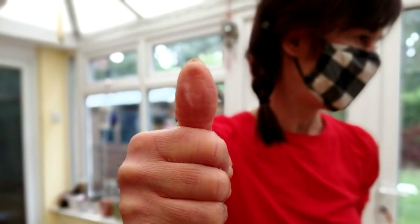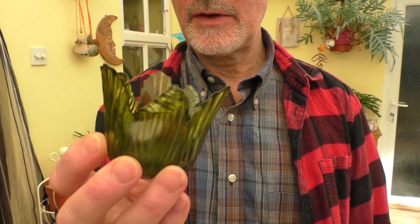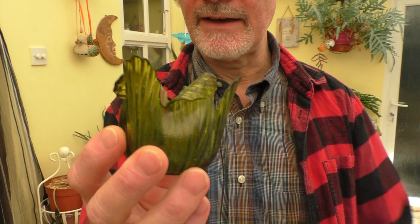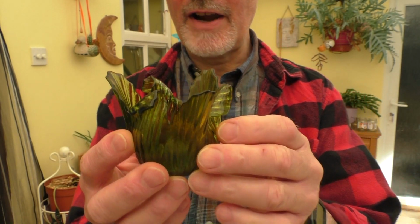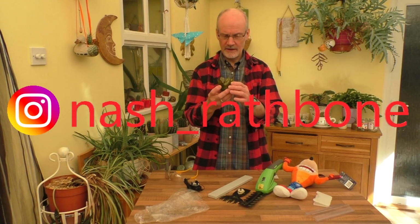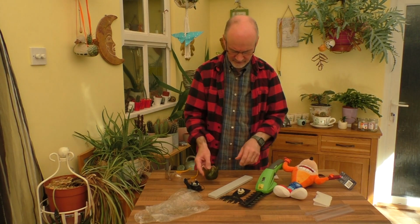Surprisingly, Mrs Rathbone didn't moan about this little piece of, it's not quite cabbage glass, but it's not far off, is it? It's quite nice, I quite like that. She's quite pleased with that, and it only cost me 20 pence as well, so keep an eye on my Instagram, because that is where you'll find pictures of all this lot. Hopefully she'll get a little plant in here at some time in the future, and you'll be able to see it with a plant in it.